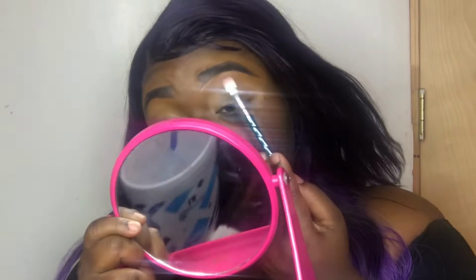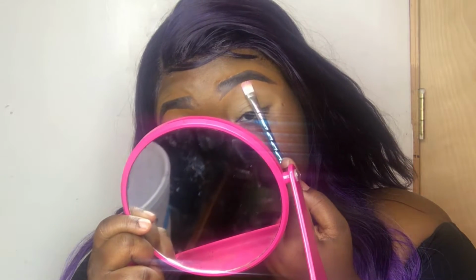So months ago, I really don't know what month, but I'm using my little mermaid brush to put that on my brow bone. This is going to be the highlighter I use later as well. And I really like this, because it's real nice.